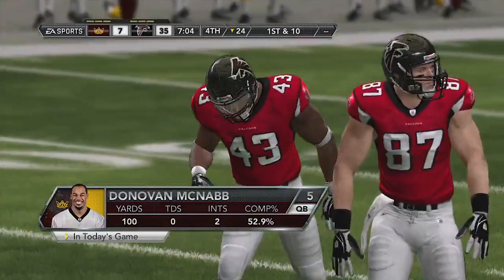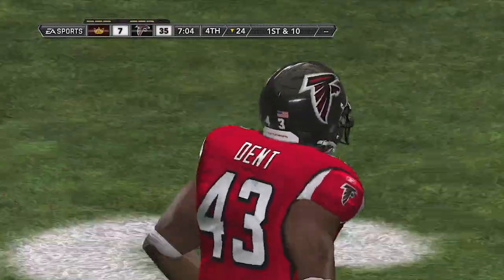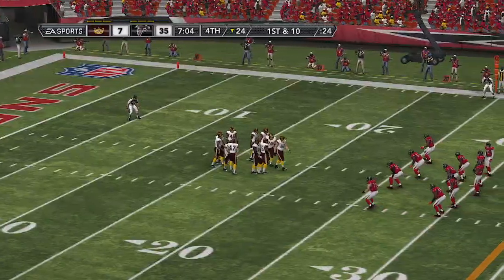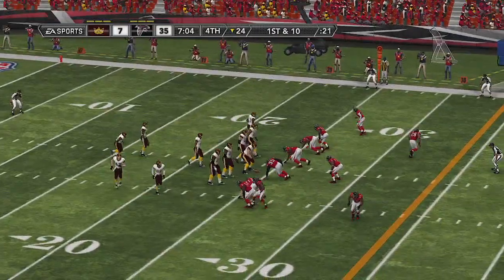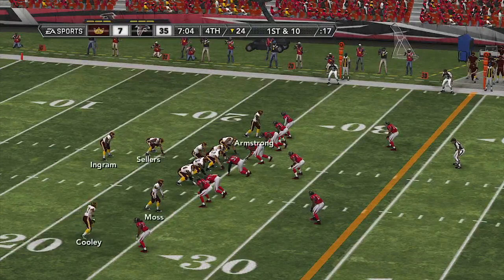He looks more comfortable in the pocket than he did earlier in the game. Yeah, most definitely, Gus. He was forcing passes earlier in the game, but it looks like he's kind of settled down back there. The defense needs to figure out how to get to him like they were doing earlier in the game.